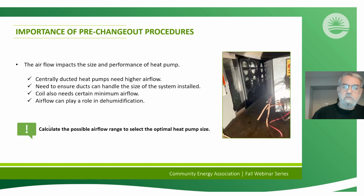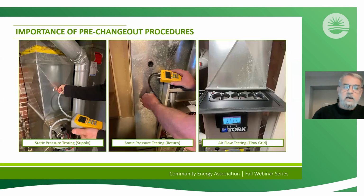So diligence, a little bit of calculating, measuring. This is kind of what it looks like, right? You're putting a probe in on 2 sides of the coil, on the return side, on the supply side. You're doing it before and after the filter. You've got your gauge reading the flows and pressures and all that kind of stuff. On the right here, you've got the grid. Usually that just goes straight into your return air. You pull up the filter and you stick this in place of the filter, and it measures the airflow across multiple points. So you get an accurate reading.